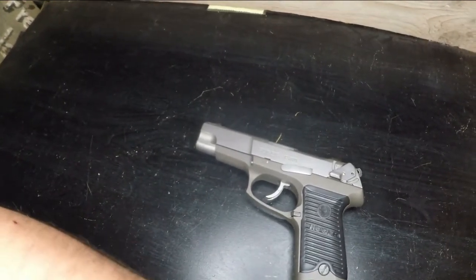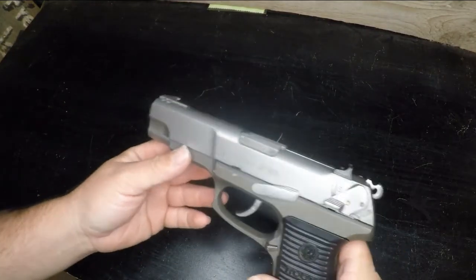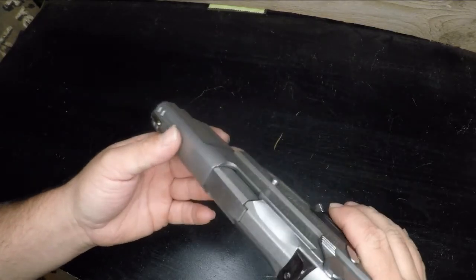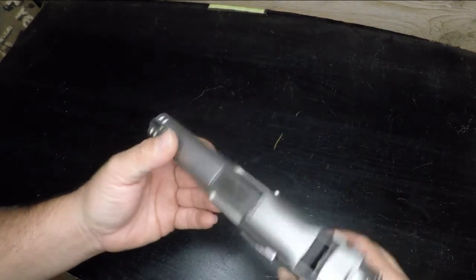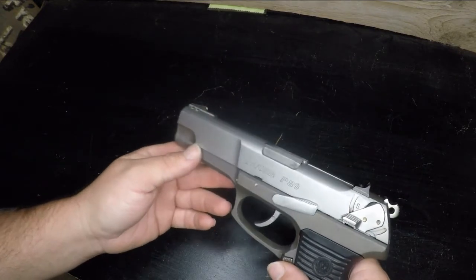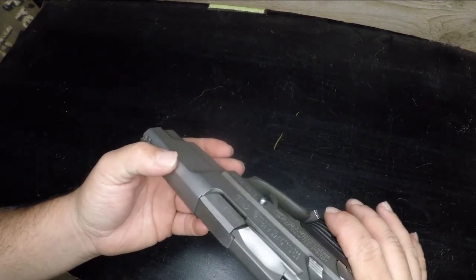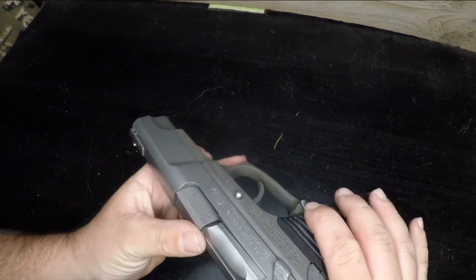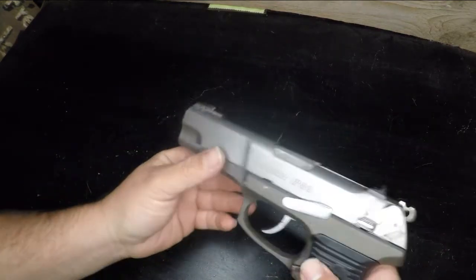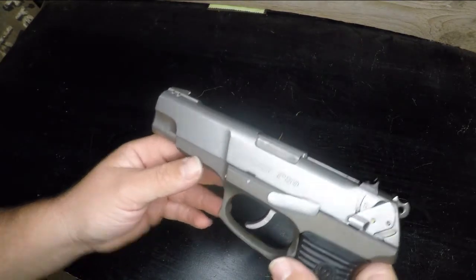After those trials ended and Ruger lost, they decided to go ahead and produce this handgun for the civilian market anyway, and it did end up going to some military and police forces around the world. These got used in the Middle East by police forces and stuff like that, and there's probably some that got used in the militaries as well. It is a relatively robust and sturdy handgun. It is relatively accurate as well.